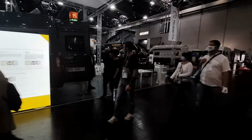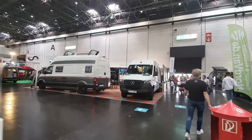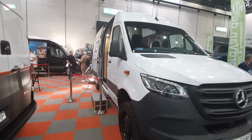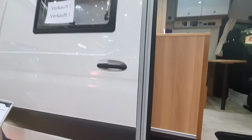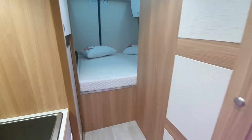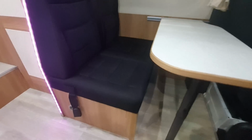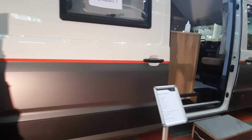Now here we've got Balcamp, also from Poland. I went up to their factory in Gdansk last year. And they'll let this in. Oh, somebody's bought this one. Yeah, I'll just stick the camera around the door. This one's also been sold.